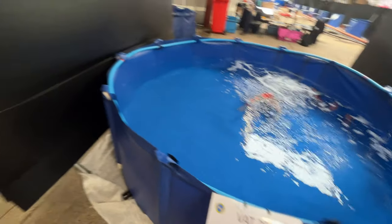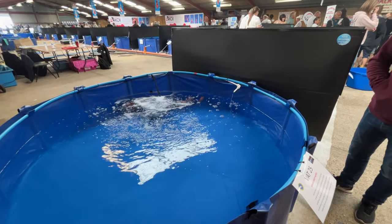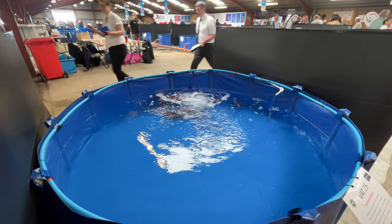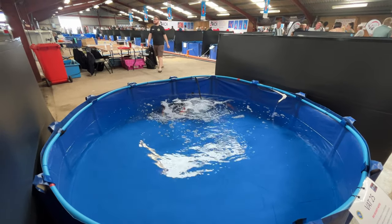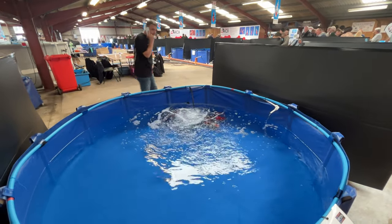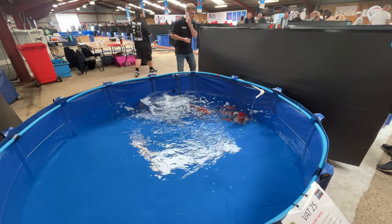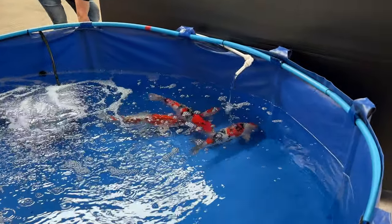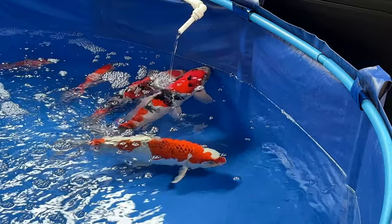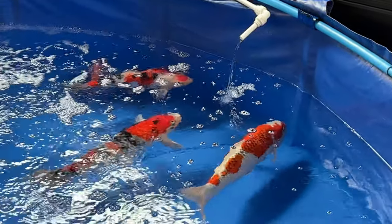VAT 25. All stuck under bubbles. Hopefully they'll come out. Not looking promising. There we go. Starting to come out now. Nice projector. Very nice that.